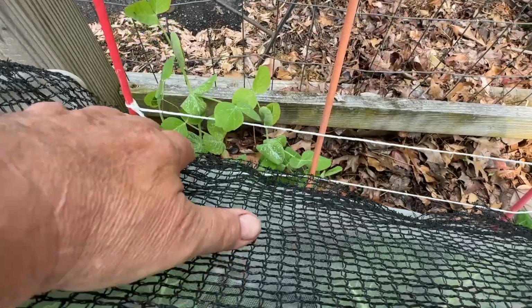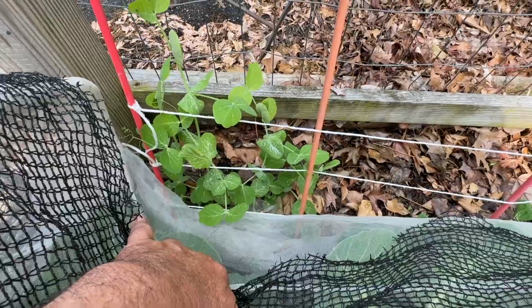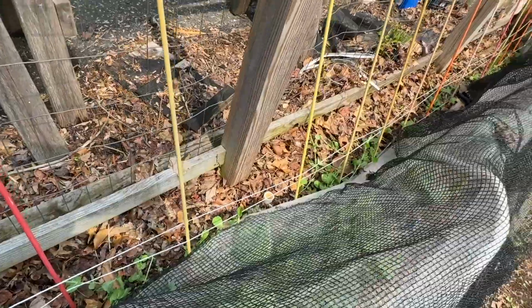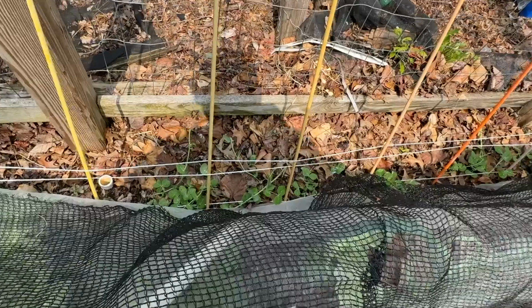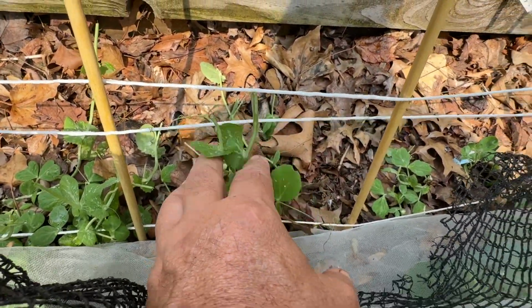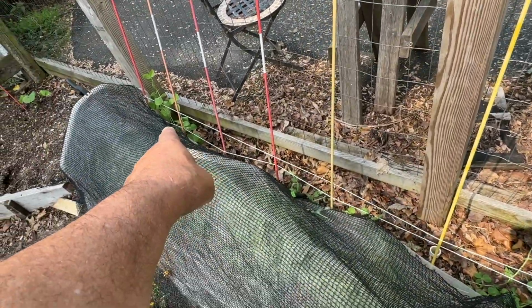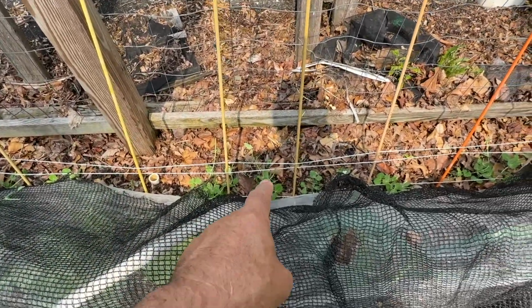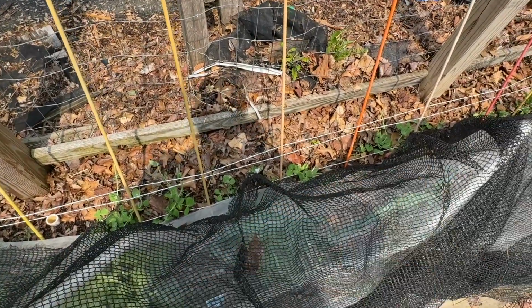The peas are looking terrific, really starting to put on some size and growth, except for all these, all the way down the line. Every single one had their tops chewed off. Every single one. The only ones that survived are the ones down there. I don't know if these can end up still growing or not, but my pea harvest might be in danger.